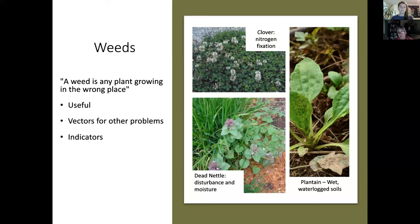Noxious weeds can do the same thing, but just on a much bigger level. And then weeds can also be some of them useful. So plantain that you see on the right is actually a weed you can use to make salves out of. I do it all the time. I have it in my yard. I let it grow a while and then harvest it out as I weed it.